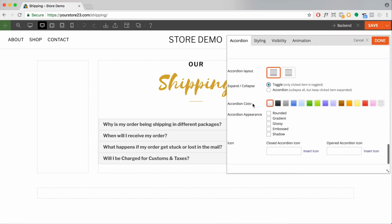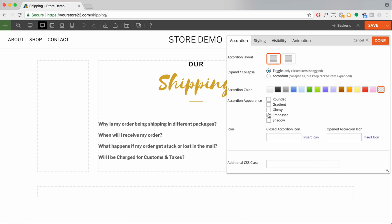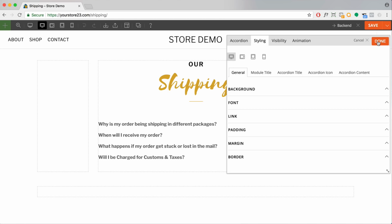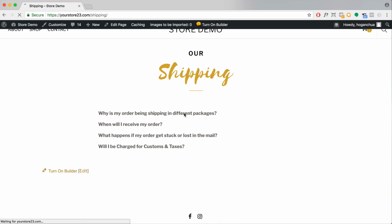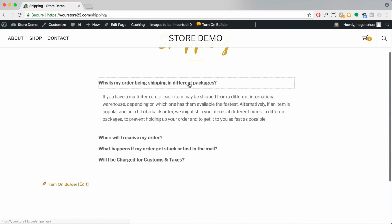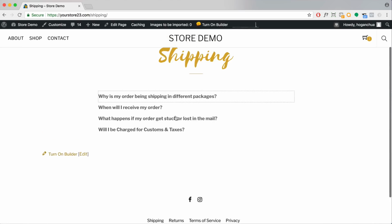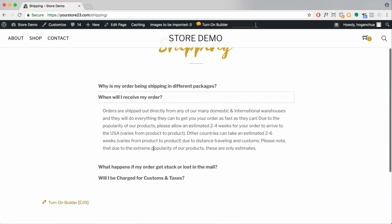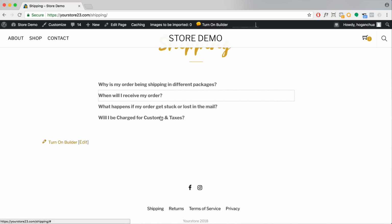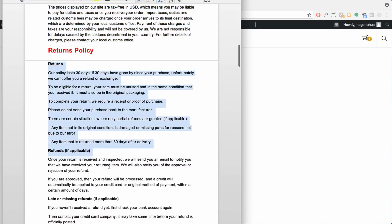Now what you can do is, for the accordion color, you can set it to transparent, which I like. You can also play around with the appearance here and also go to styling as well. So let's click on done, and let's click on save, and let's close it. So when people click on it, it's going to expand. Basically, if you have, let's say, 10 different questions and answers, it's going to take up the whole page and it's just not going to be very user friendly. So when you do this, people can click on what they want to see and then close it up like that.